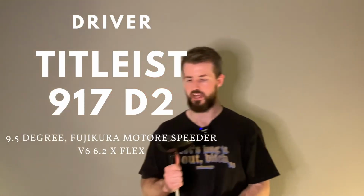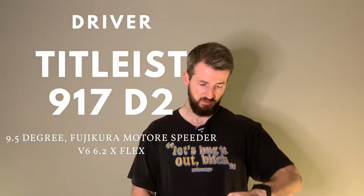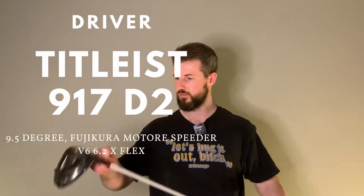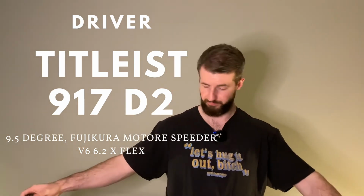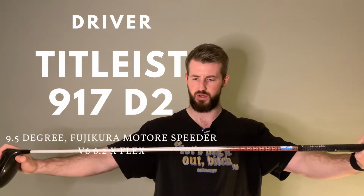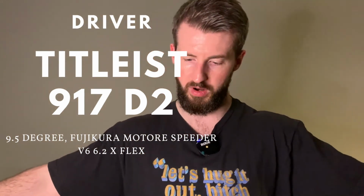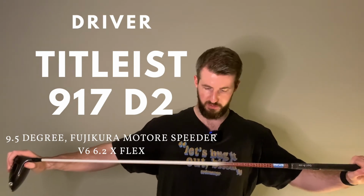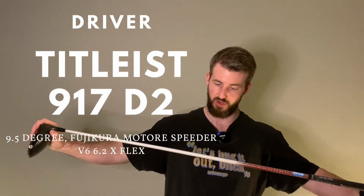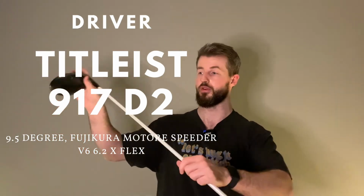So that's the driver. My driver is a Titleist 917D2. It is 9.5 degrees neutral weight. It's pretty old now. Obviously Titleist do new models every couple of years as opposed to some other manufacturers who maybe do it a bit more. It's got a, let me read this, I literally don't know. I just go by whatever they tell me at the fittings. It's got a Fujikura Motore Speeder V6 6.2 extra stiff. And again, it's been pured.